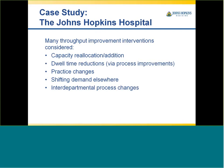Which brings us to the Johns Hopkins Hospital, which, as many of you I'm sure know, is an inner city trauma center that has a very complex and fairly acute patient population. And I'll show in a second what the situation was, but there have been through the years, again, many throughput improvement interventions considered. We look at all the usual things that we've been talking about before, and in fact, more recently about capacity reallocation or addition, dwell time reductions. Dwell time, some of you might know, is the amount of time that patients spend in each bed in the department, whereas length of stay is the terminology they use for the time from in the door till leaving the department.